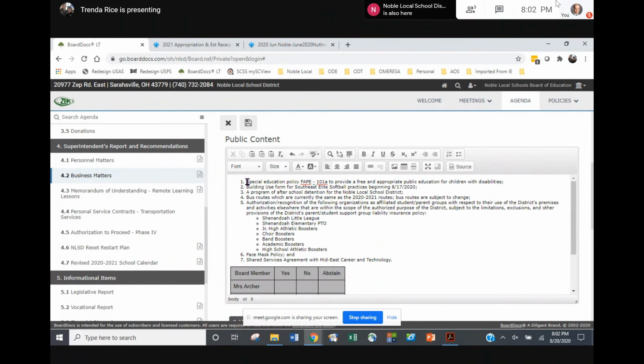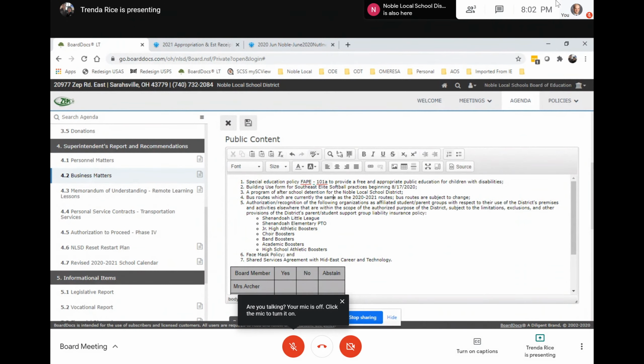One of the issues that's been delayed is just trying to figure out if we're going to do anything drastically different with grouping the kids. After meeting this week, we decided it wasn't necessary. The face mask policy does indicate the change for those students under second grade, and it reflects the newest Ohio Department of Health order. We also have a shared services agreement for our transportation arrangement with kids traveling to Mideast, along with Cambridge and East Guernsey. That agreement regards the money that Mideast helps us with.